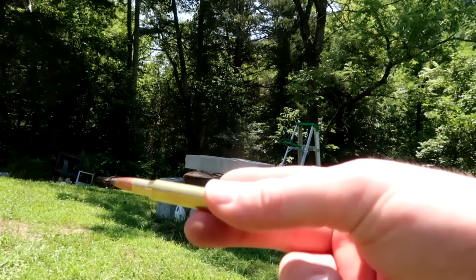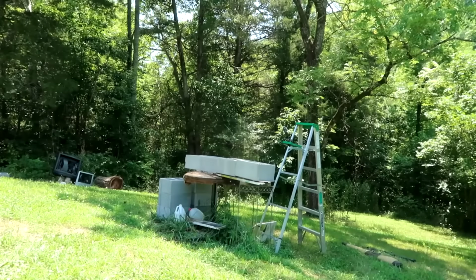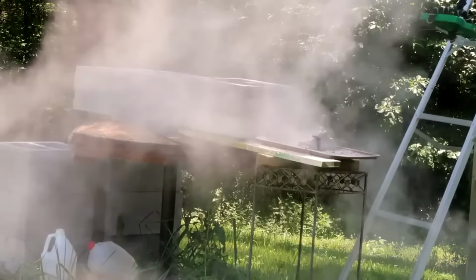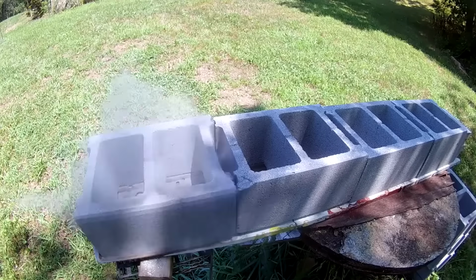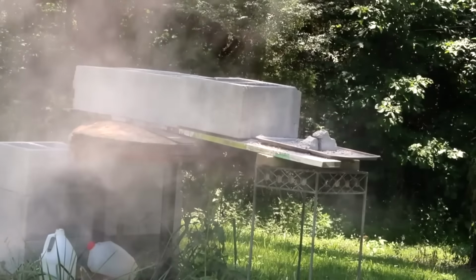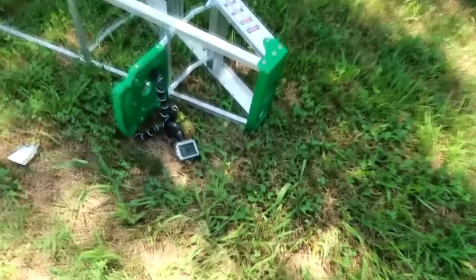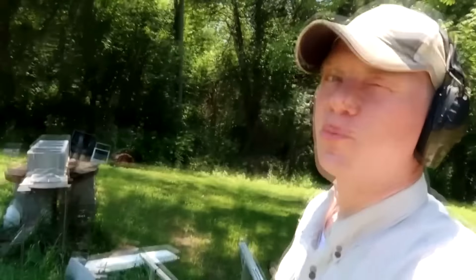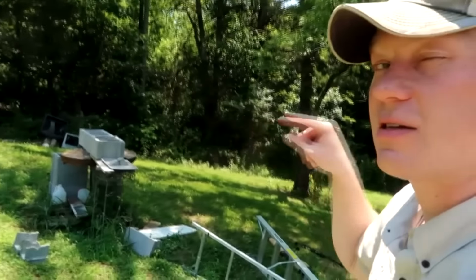So let's load up the 30-06, see what happens with that one. All right, here we go now with the 30-06 Winchester Super X 150 grain. So, as you can see there, something very similar happened with the GoPro, except this time it knocked over the whole ladder, kit and caboodle, that was holding up the GoPro. But hopefully we'll still be able to have a good shot with the slow-mo on the GoPro.